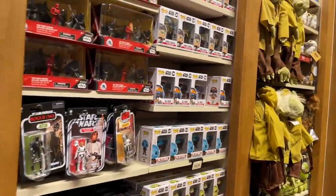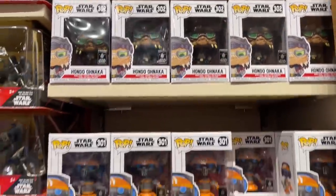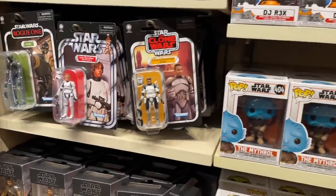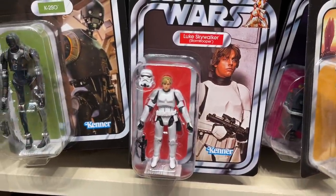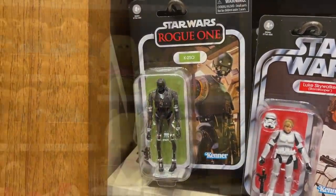And they got a lot of Funkos. Hondo Ohnaka. TJ Brooks. Got some clones. Luke Skywalker. Wow, that's random. And then K2SO.